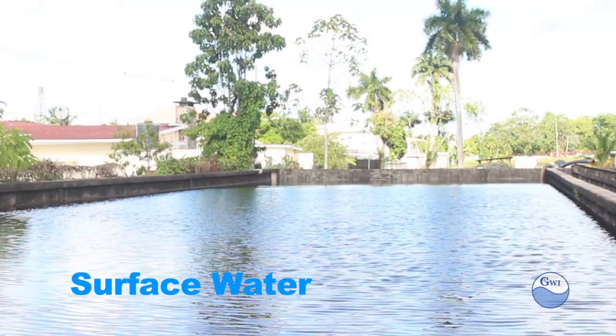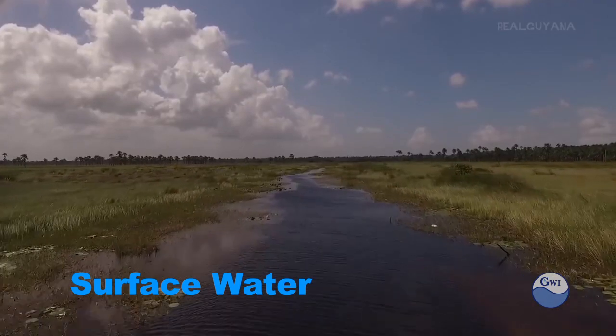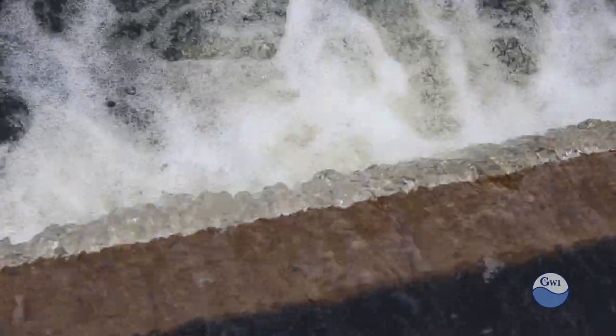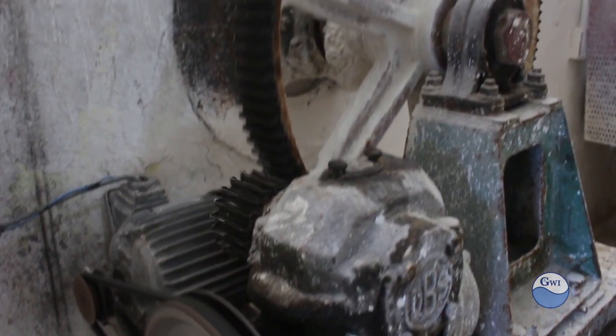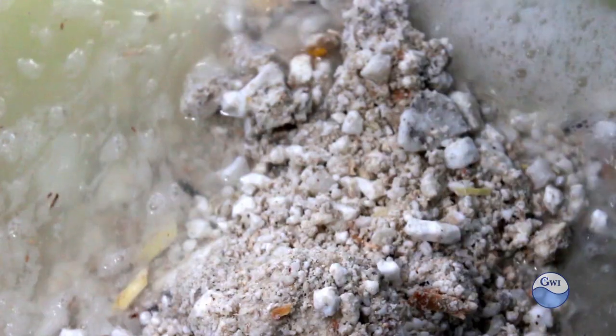Surface water, which is water found on the surface of the planet, such as in rivers, creeks, springs, or the ocean, goes through a similar treatment process. This water contains mostly organic materials and not iron, as is the case with groundwater. A chemical called calcium hydroxide, commonly referred to as lime, is added to raise the alkalinity of the water, and aluminum sulfate is added to settle the acidity and remove color and turbidity.